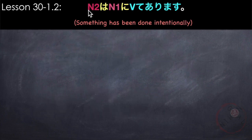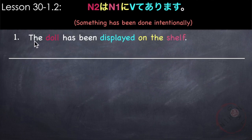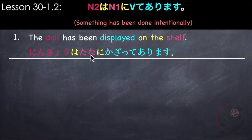Another pattern is noun 2 wa. So you notice that we've changed the particle ga to wa, followed by N1 に verb てあります。So let's use the same example as the previous one. The doll has been displayed on the shelf. So, 人形は棚に飾ってあります。So the only difference is that we are just highlighting the noun even more. So we're just making it into a topic, but the meaning stays the same.